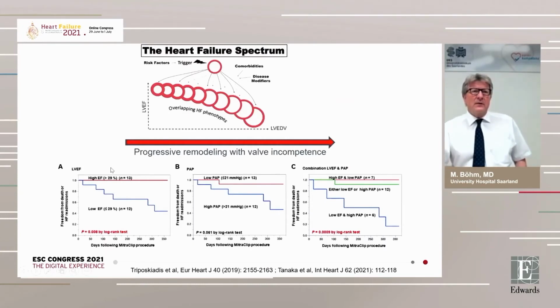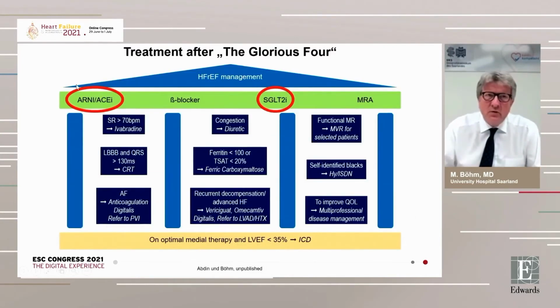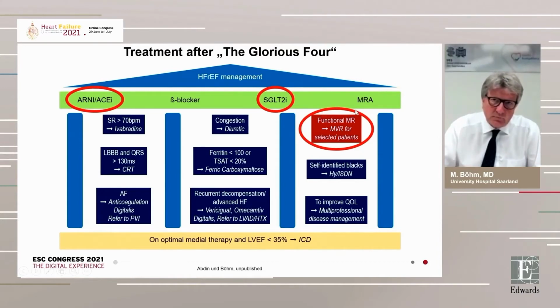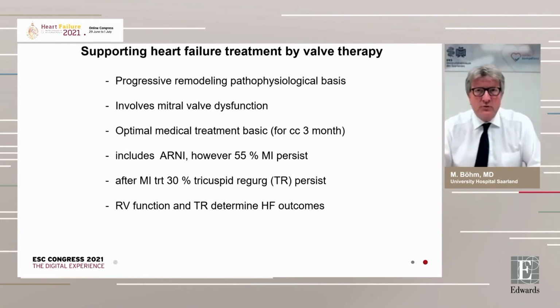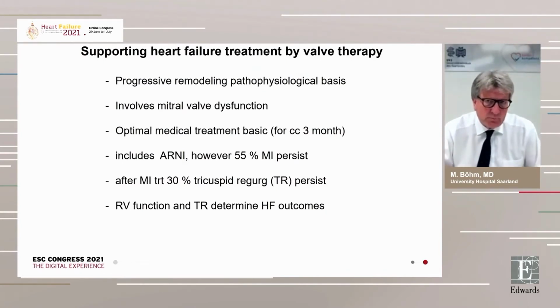This is the survival in patients with a good EF, low EF, and then with high pulmonary pressures, low, and the combination. Now we have the guidelines, which means optimal medical treatment, but also looking at the valves, and this could be in the guideline in this place because that is for the subgroup, this mitral regurgitation, and this should be done then. So taken together, progressive remodeling is a pathophysiological basis for a successful heart failure therapy, and that, of course, should involve a mitral valve correction and tricuspid valve correction on optimal medical treatment.